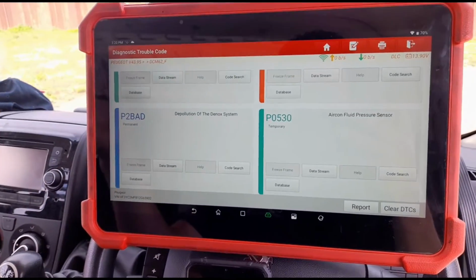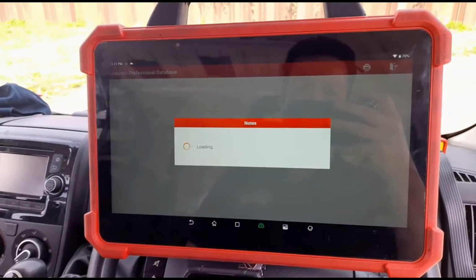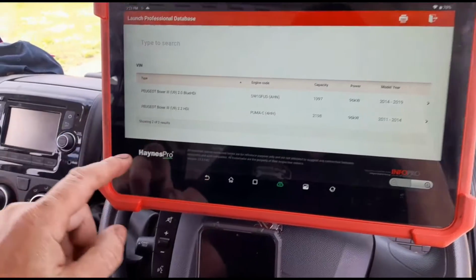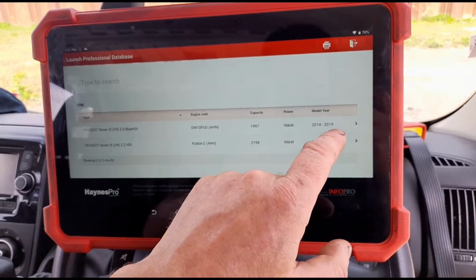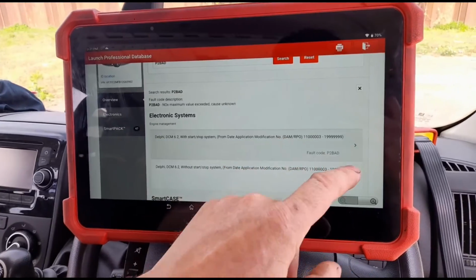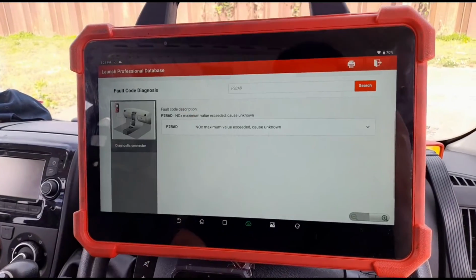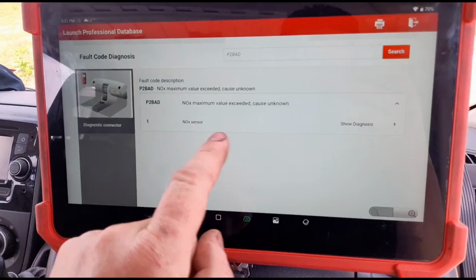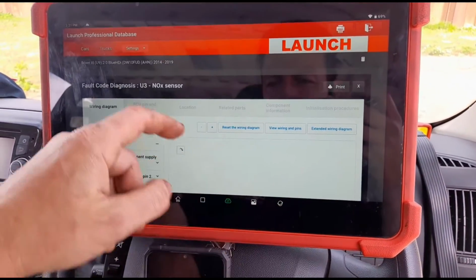because of the depollution NOx exceedance codes. So if we use on the Tab 3 here, we can go to database, and it should bring up the Launch professional database, which is powered by Haynes Pro. We pick out the vehicle here, 2 litre HDI, that's what we have, and it brings up the code. We'll go here, cause unknown, go down, one thing that causes it, NOx sensor, show the diagnosis, so it'll basically tell you what you need to do.